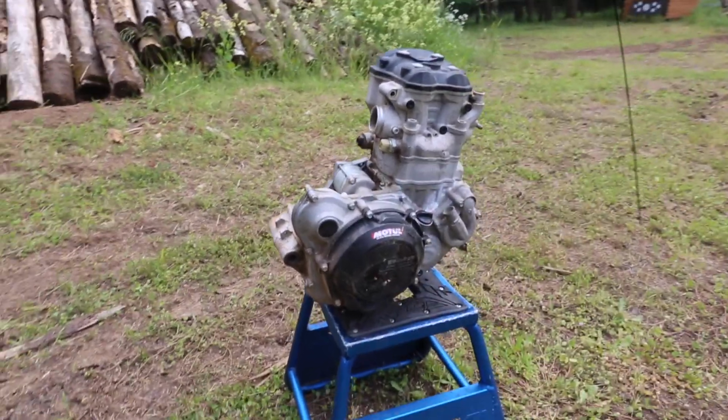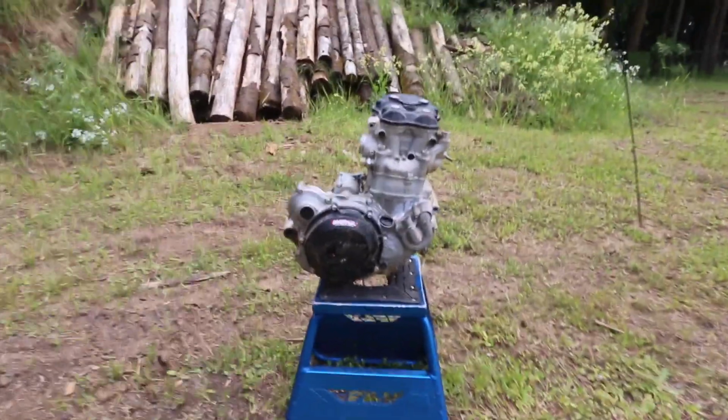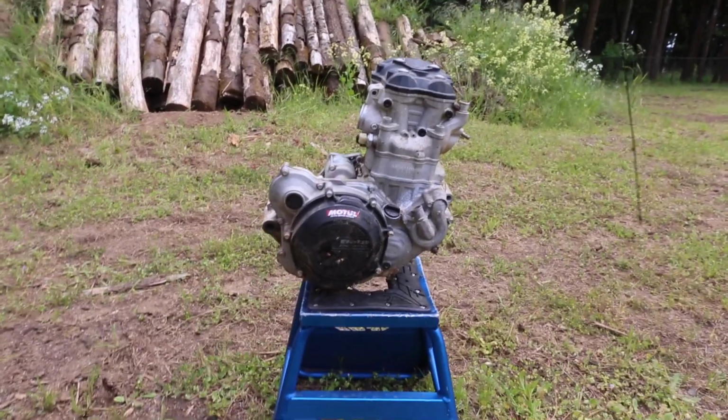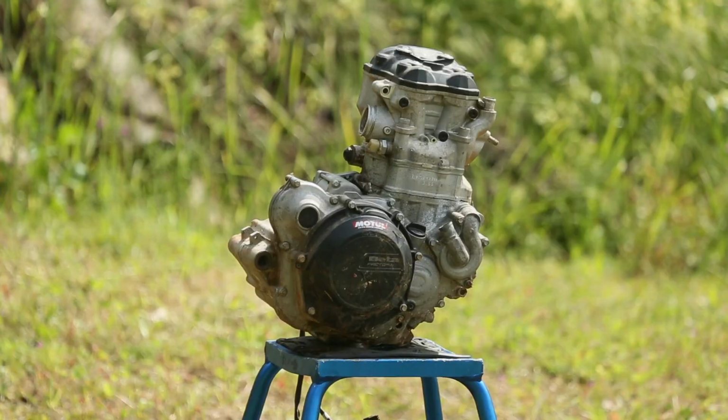Alright, so we got the engine all set up. We even have the GoPro right here. And so it's time to see if this thing's bulletproof. We're going to start off with a small gun and slowly get bigger. So yeah, let's get to it.